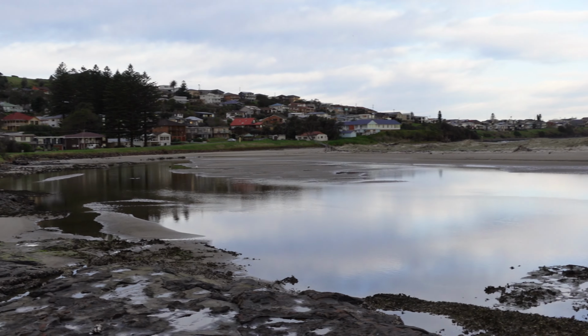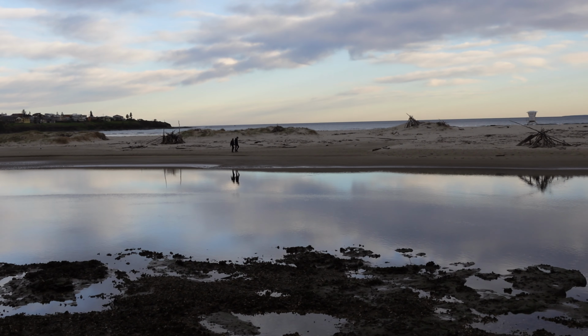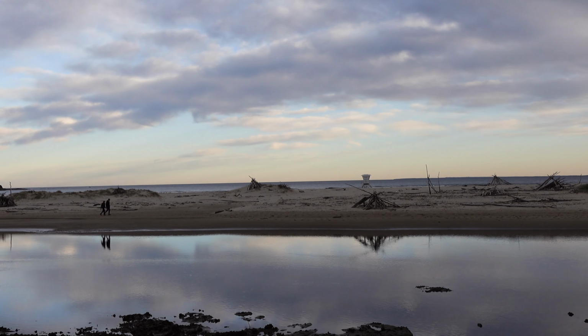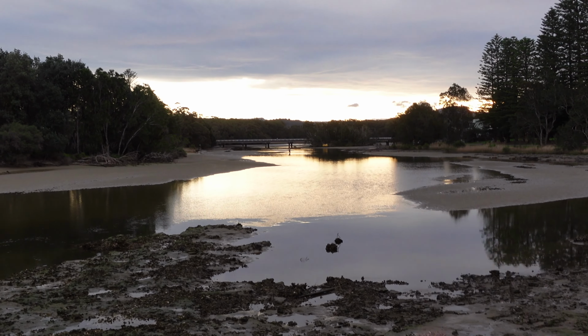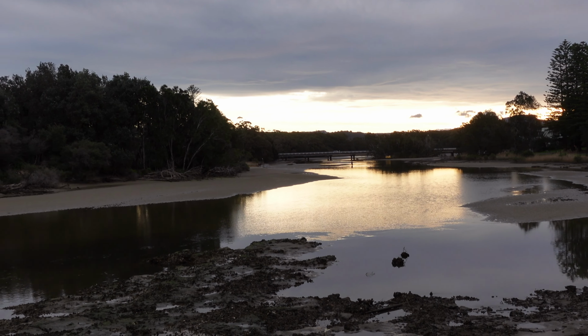So this is called Crooked River. It flows into the ocean here at Jirowa, and that's where we're heading, over in that direction. And the reason I've come out tonight is because of this gap on the horizon. Over here, there's a chance we'll get some nice colour.